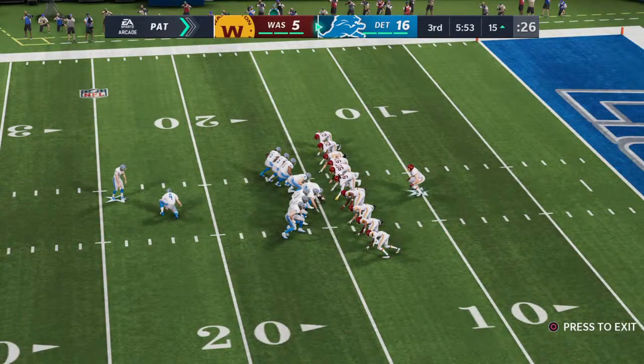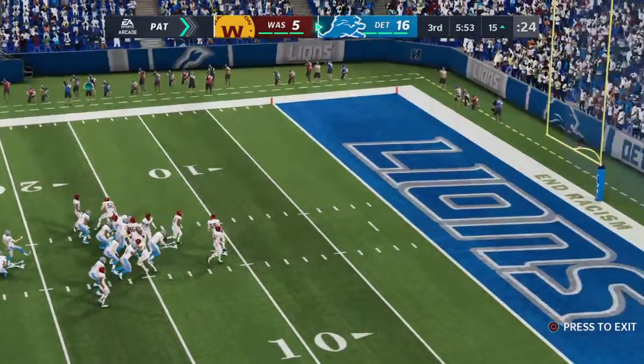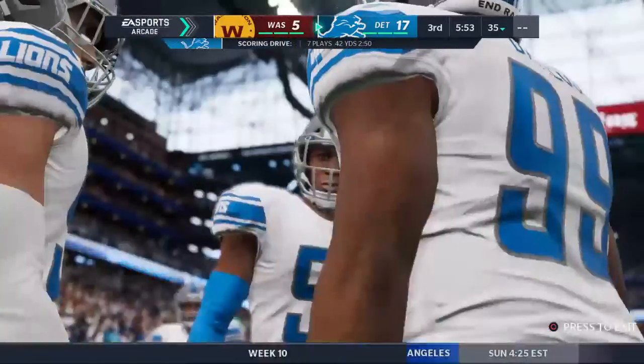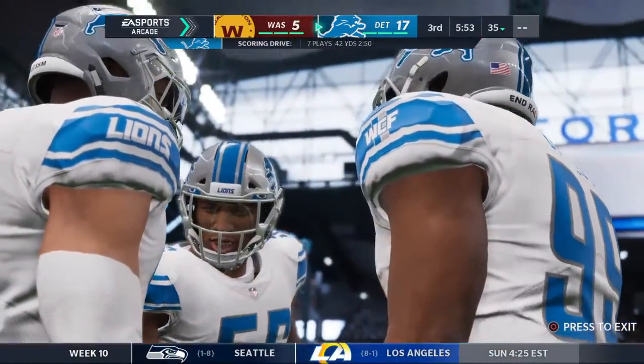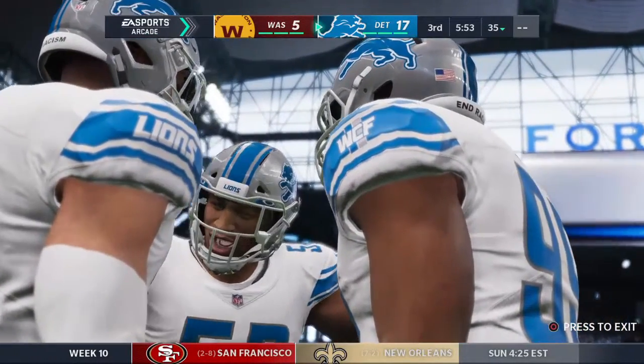Out comes the kicking team here for the extra point. And this one gives his guys a 12-point lead. So this drive spans 7 plays. And the end result, a Detroit touchdown.